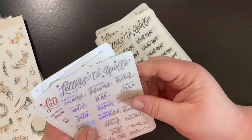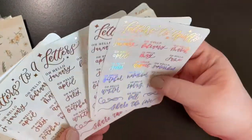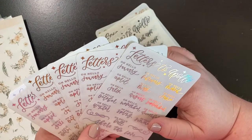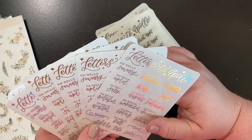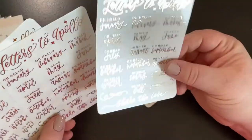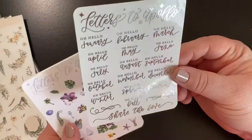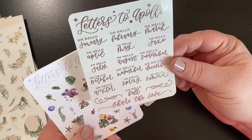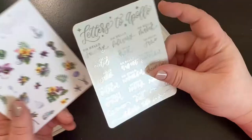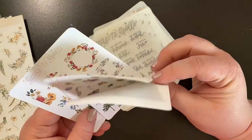So that's really fun. And then I got Oh Hello month stickers because I'm running out. I got all five foils: hollow, light gold, rose gold, gold, and silver. They say Oh Hello and then the month. And these also have winter, spring, summer, and fall, which I love. Thank you very much. And then I got a couple of these smaller deco sheets.